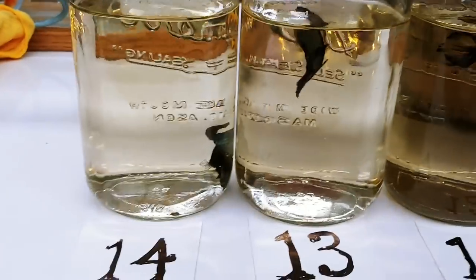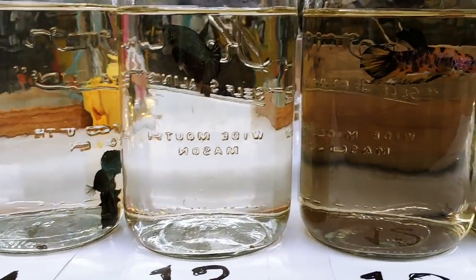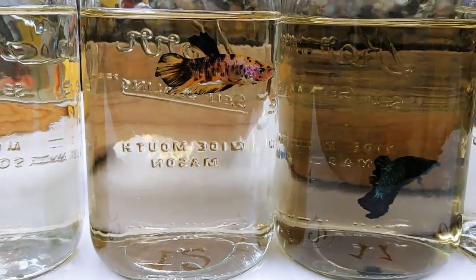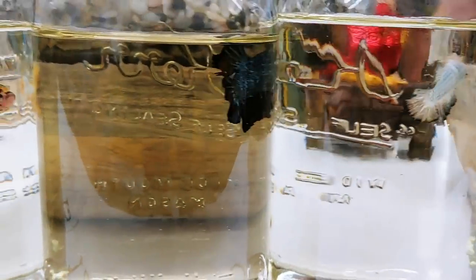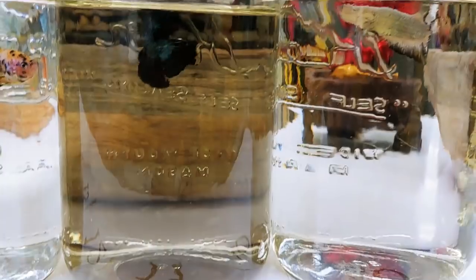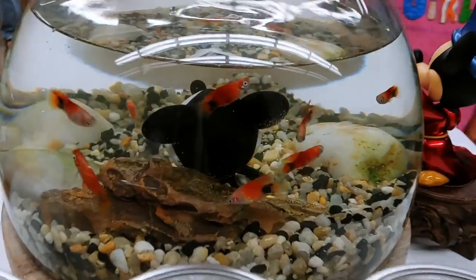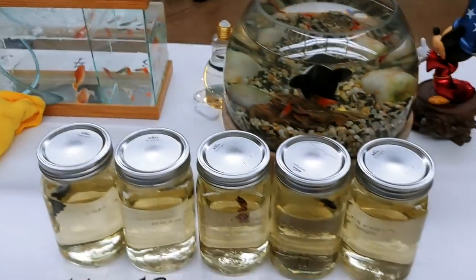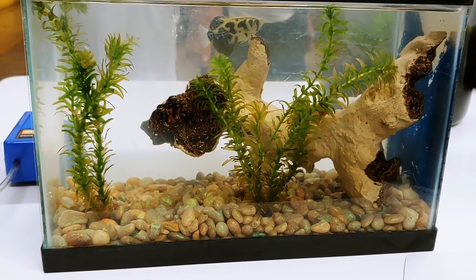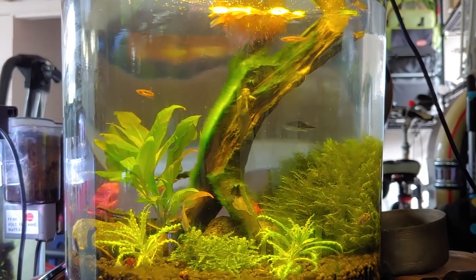Just a bowl. Here we have a bunch of bettas. Let's see, there's another koi betta, or marbled. Oh, I like that blue one. That blue one is nice. And that white one is nice too. Let's see what else we got here. This is the Mickey Mouse platies with a little Mickey Mouse character around it. That one was pretty cool. Oh, and here's an archerfish that someone entered.